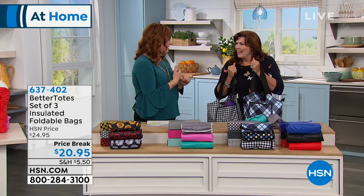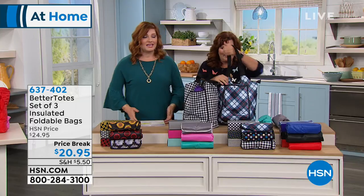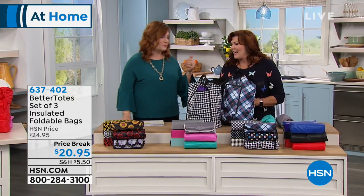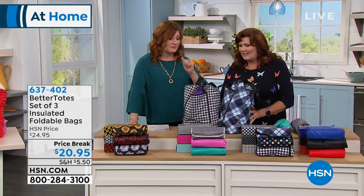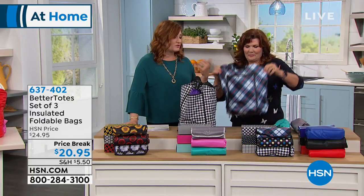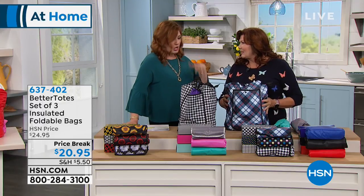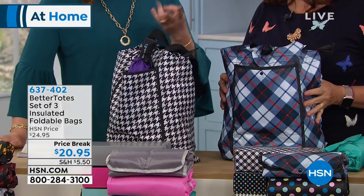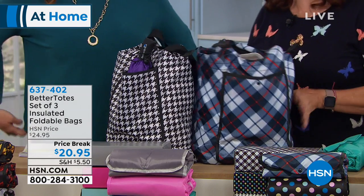Well, we're talking about items for our home. Items that are problem solving. And this certainly is fantastic because when it comes to transporting groceries, or taking something to the office that you want to transport, whether it's cold, whether it's hot, you can throw it right in these great totes and you get three of them. It is the Better Tote from the folks that bring us the Better Brella.